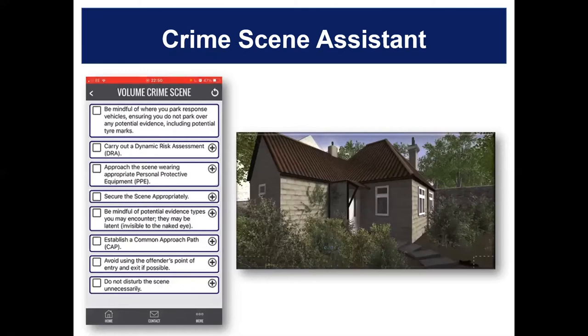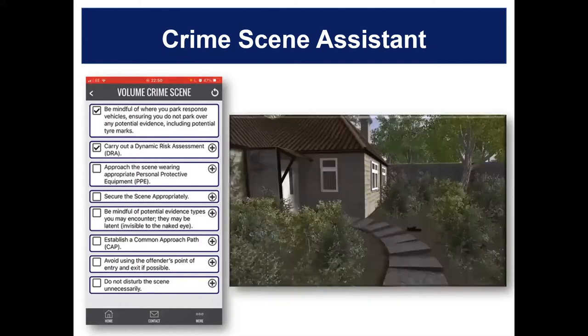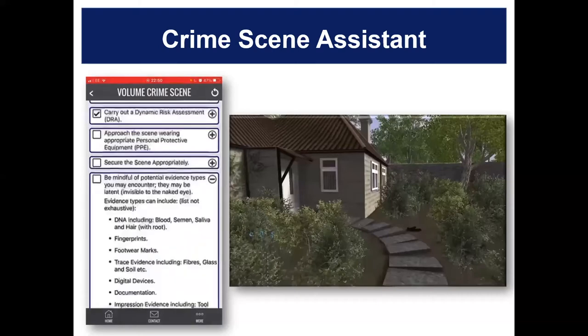As I approach the scene, I've parked my vehicle in a sensible location, and on making my way to the property, I'm already mentally assessing for risks and any potential evidence that I might see. I can see there's a dark item in the garden and some potential blood staining on the path, so I know that I have some visible evidence outside, but the app also reminds me to be conscious of the things that I might not be able to see, as you can see here.